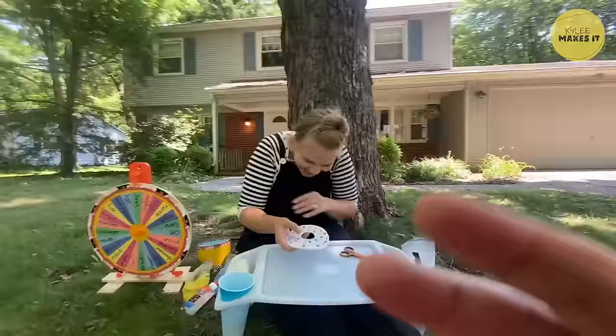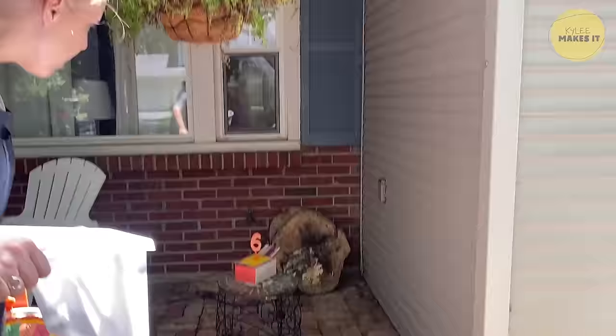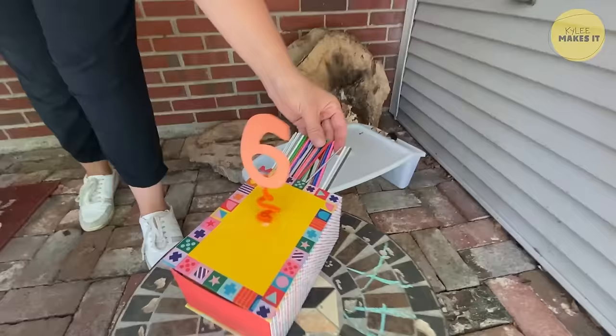Let's see, what box would be next? Number 1, 2, 3, 4, 5, 6. Number 6. Let's go find it. Looking for the number 6. Got it? Oh, there it is. Oh, I know what this is. I have been wanting to show you this for a long time.